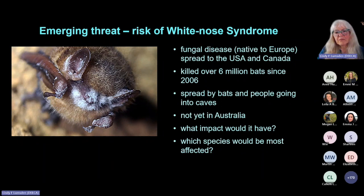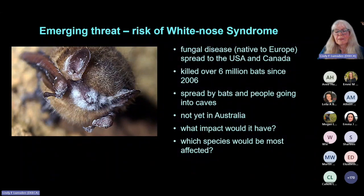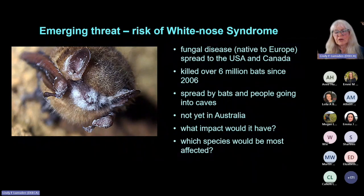And it can be spread by the bats as they move between the caves. So we've got to understand movement patterns in terms of how much they're moving around, but also people can spread it on gear as they're moving from cave to cave. And so that's something that we're really actively trying to encourage people to know more about, to prevent that spread. As far as we know, it's not yet in Australia, but we're really concerned that it could have a major impact, particularly on the bentwing bats that roost in reasonably cool climates, in cool caves where the fungus would grow, perfect conditions for the fungus.